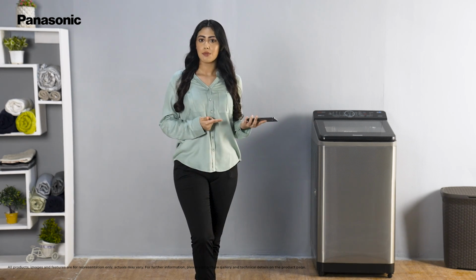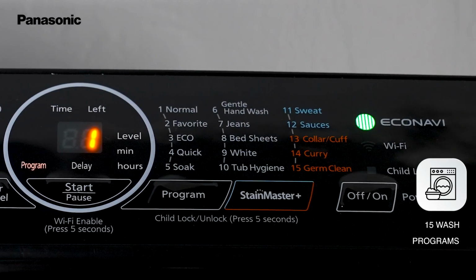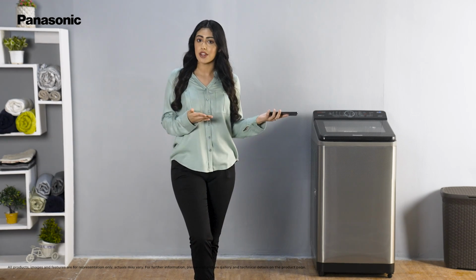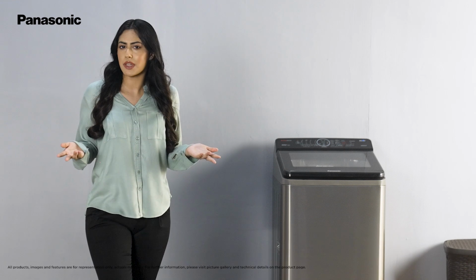Using the Miraie app, you can select from a range of 15 preset wash programs or even customize the wash options according to your wash loads. You can even save them as a favorite for use next time. When your clothes are customized for every occasion, why should your wash cycles be the same?